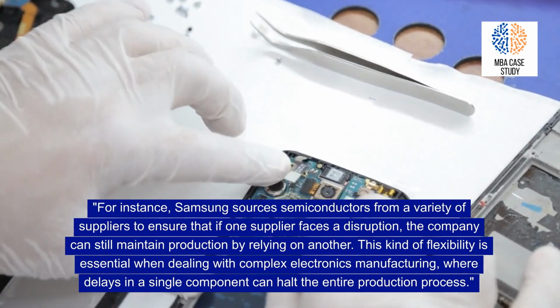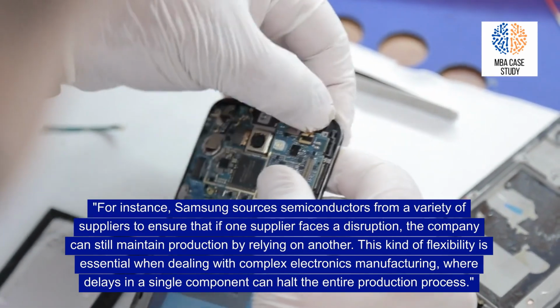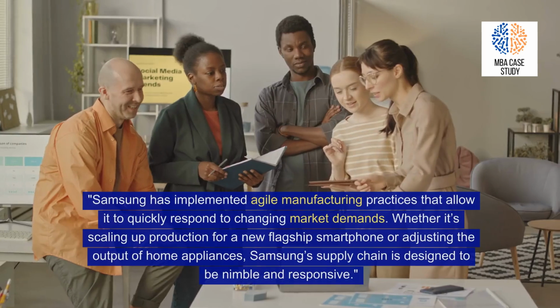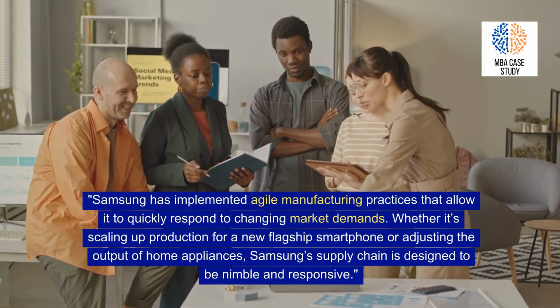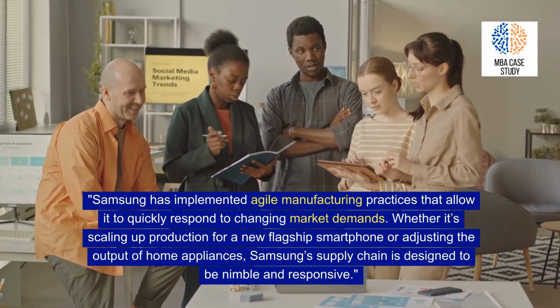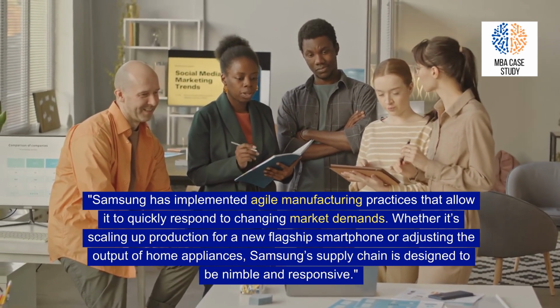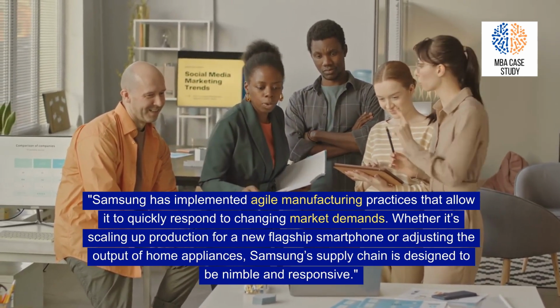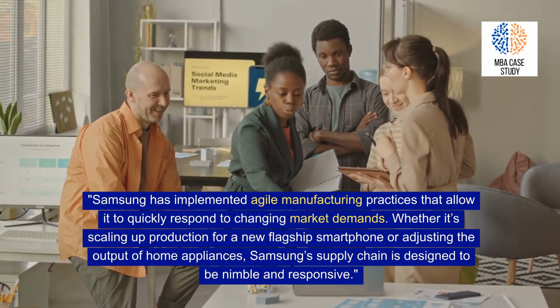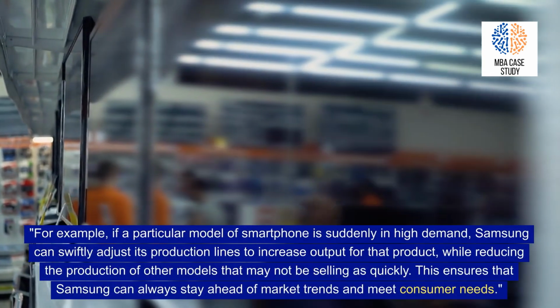This kind of flexibility is essential when dealing with complex electronics manufacturing, where delays in a single component can halt the entire production process. Samsung has implemented agile manufacturing practices that allow it to quickly respond to changing market demands. Whether it's scaling up production for a new flagship smartphone or adjusting the output of home appliances, Samsung's supply chain is designed to be nimble and responsive.